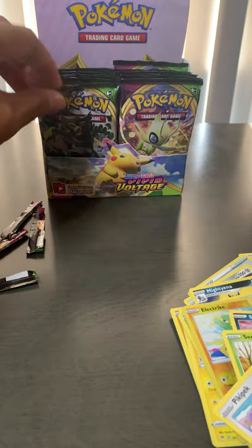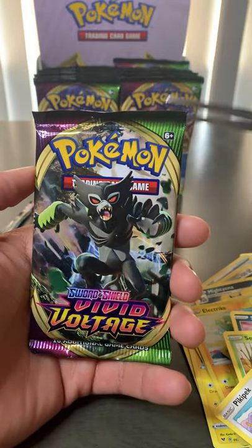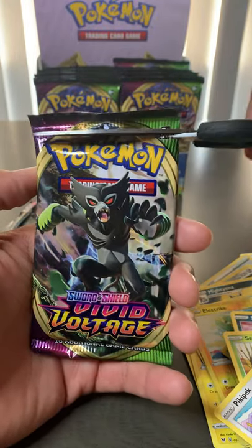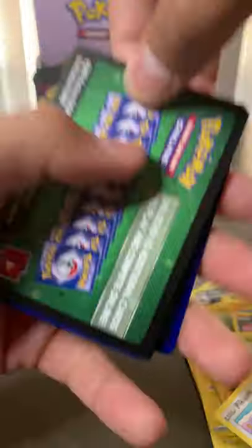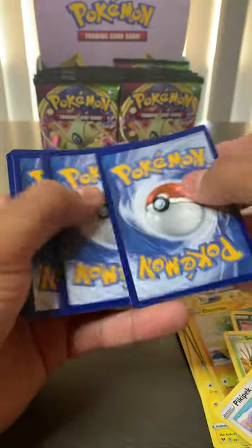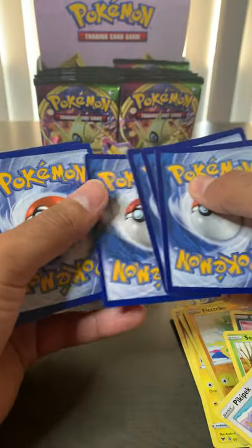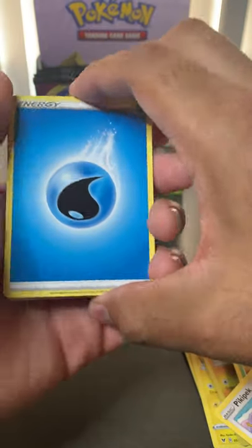Wow. Yeah, I don't know about these packs. That's how many packs and not a single hit. Are the pull rates for this set just that bad? Because look at how many green code cards we've gotten. Pretty much all been green code cards. We've had maybe two white code cards.